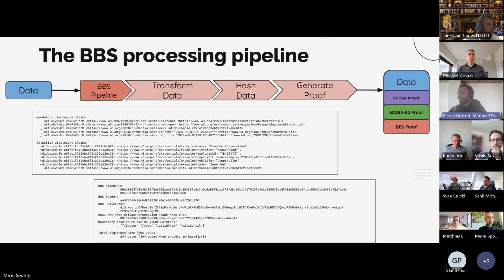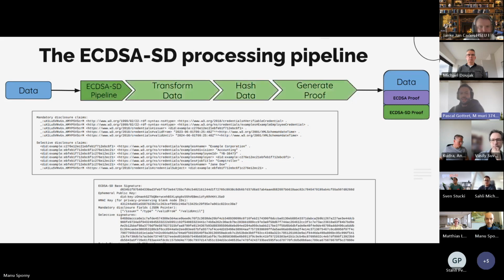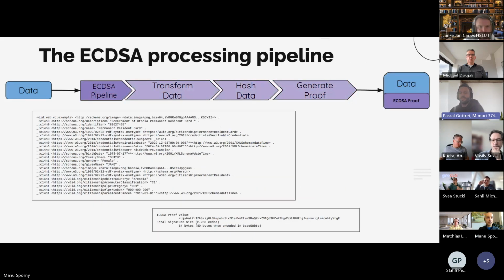Yes, I have a question. Going back to ECDSA selective disclosure. So the reason why it is linkable, is it because a holder would always use the same signature or the same proof every time? Is that the reason? Yes, exactly right.